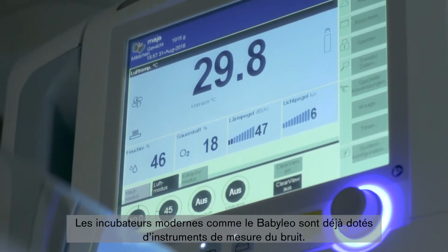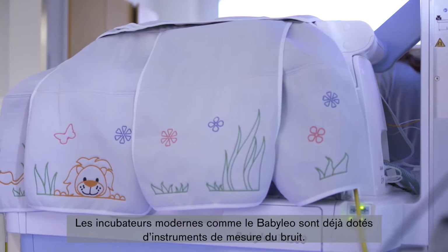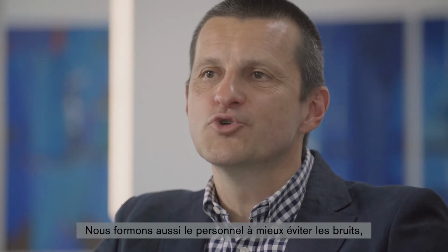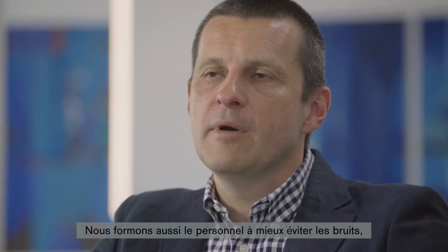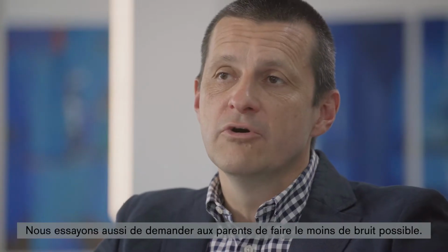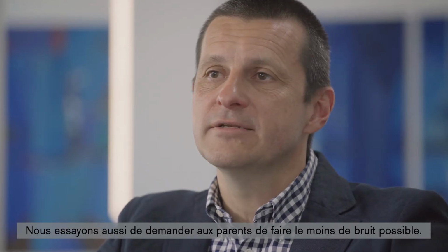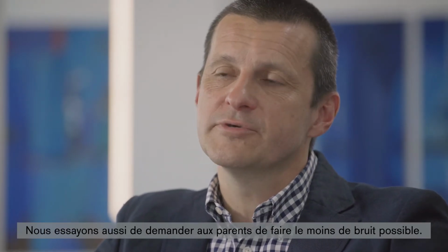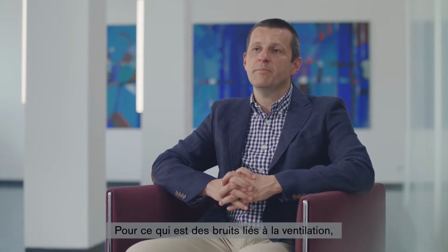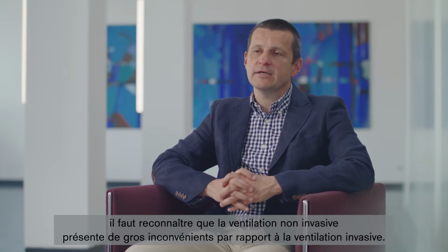Modern incubators, such as the Baby Leo, have already implemented such noise measurement in the incubator itself, and we try to train staff so that we learn more and more to avoid noises, to avoid conducting conversations close to the patient's bedside, preferably have them outside the room, and also to try to instruct parents to make the whole experience as quiet as possible.